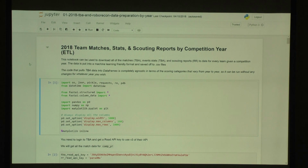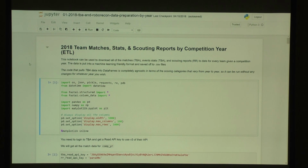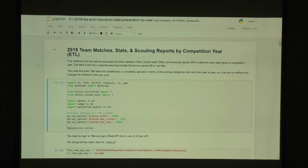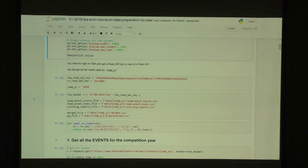Okay, so like I said earlier, the biggest thing that takes the most time is just getting the data, organizing it so that it's ready for deep learning, and then actually doing the deep learning. I'll show you in a second, but that's much fewer lines of code than this. So we pull from the Blue Alliance and also our scouting data. So first we start out, and I'll just briefly go through this. I won't focus too much on any specific part.